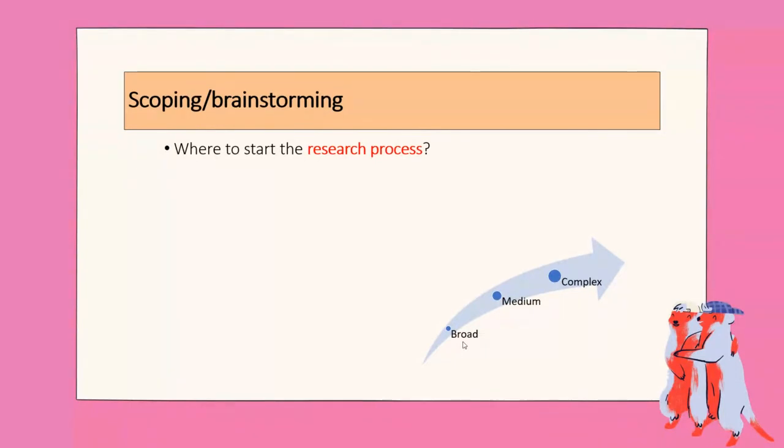So where do you start the research process? Usually, we encourage students to use the broad to complex approach. And the broad to complex approach starts by looking at general scoping searches. So where do you find things generally? If I have an assignment question for you, and the assignment question says this, find out the best ways for your cat to sleep. All right. So it's a simple question. Find the best positions for your cat to sleep.